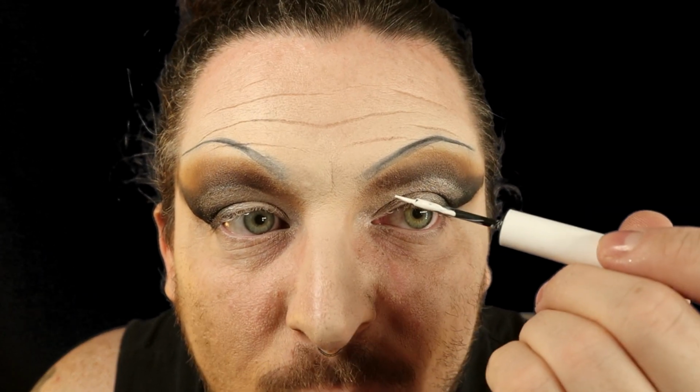The next thing I will do is I will take a white eyeliner. I love the NYX Vivid Matte for this. To be completely transparent, while they do sell NYX, I have yet to see this at any drugstore, so this one is from Amazon. But I do know that obviously NYX is a brand that is sold in drugstores, so I'm sure some have it. Mine didn't.